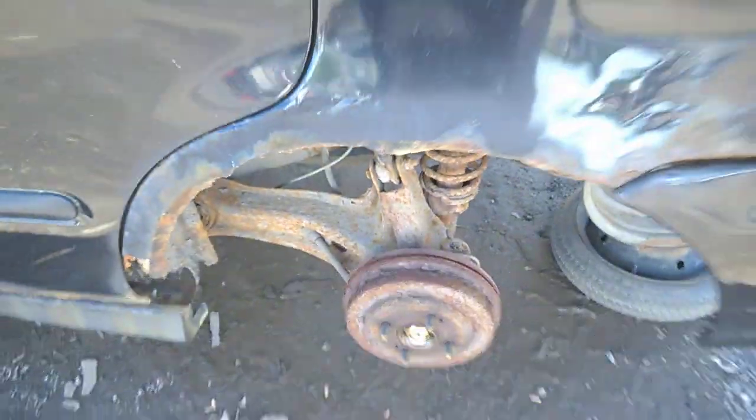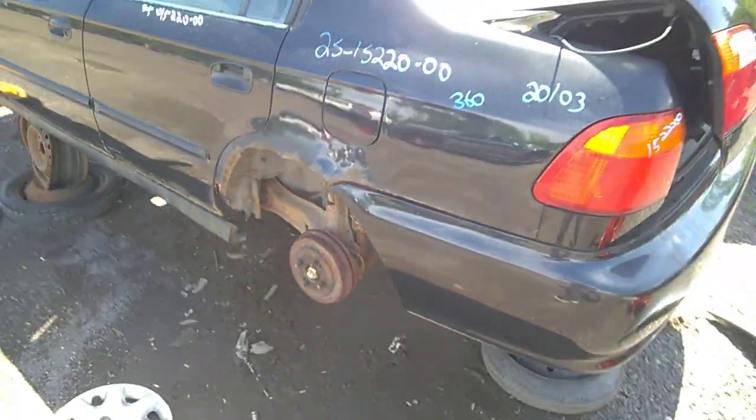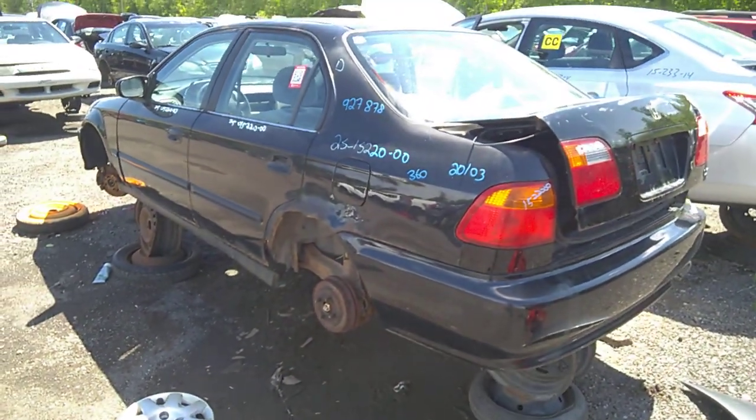So yes, a car to remember, and I think it did serve many owners very well and with very low costs.